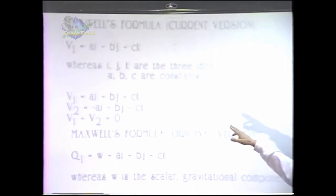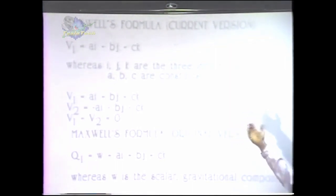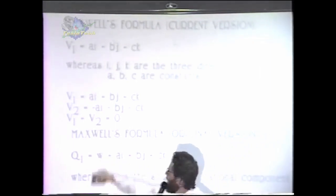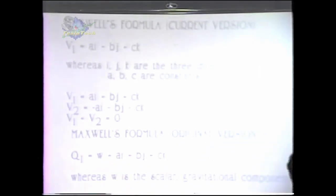What they teach today is that basically you get electricity when you have the three dimensions in space. You've got three dimensions, and that electricity flows in those directions. You've got your electrical current, you've got magnetism, and what they left out was the scalar component. And he used to include that as the scalar component here, W, as part of the original formula. It's the gravitational part of the formula.